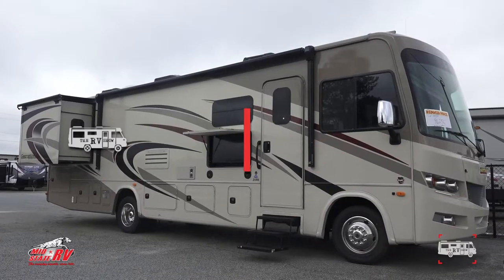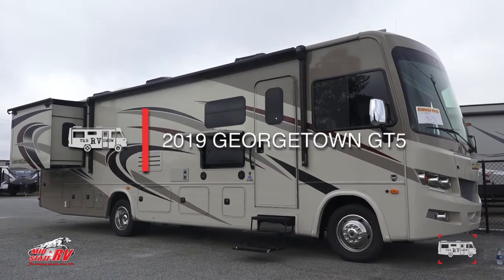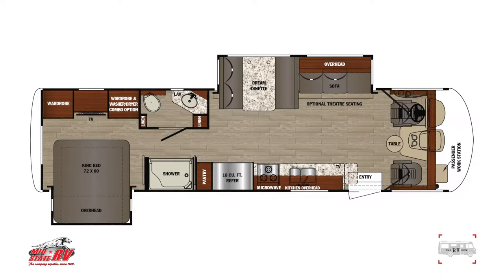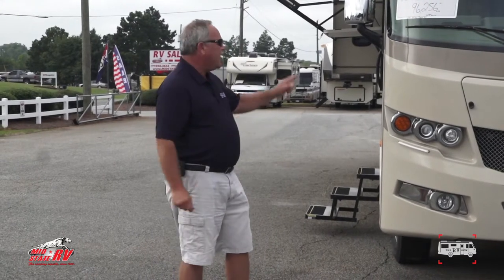Today I'd like to talk to you about this Georgetown. It's a Georgetown G5. It's a nice bus. It's a 31-foot R5. Has all the bells and whistles and amenities you want to take you camping or go across country to see America. It's a great coach. It's got a lot of benefits and features, and you can't go to the factory and buy this bus for what we're selling it for.